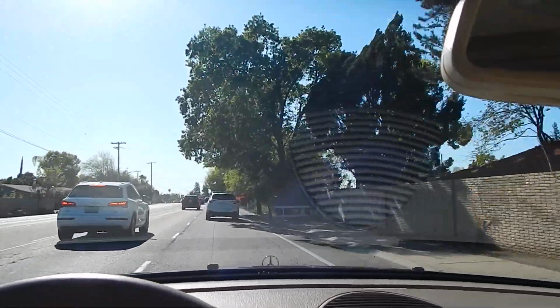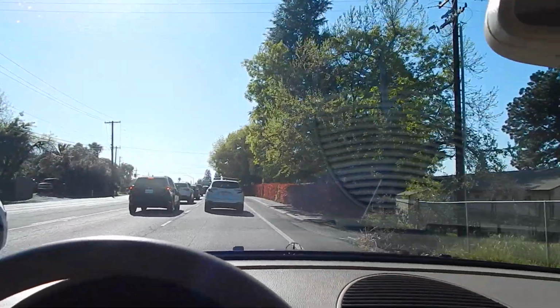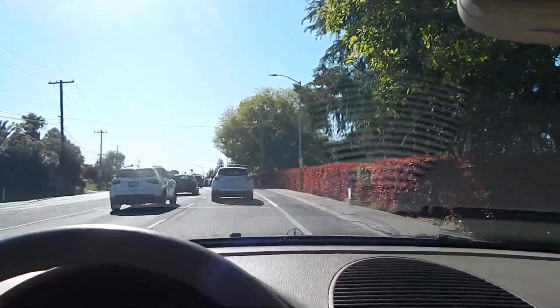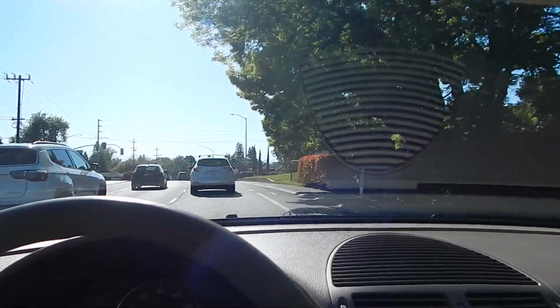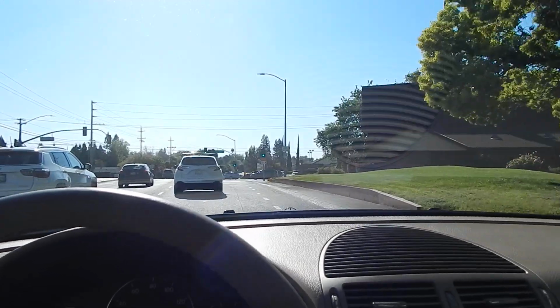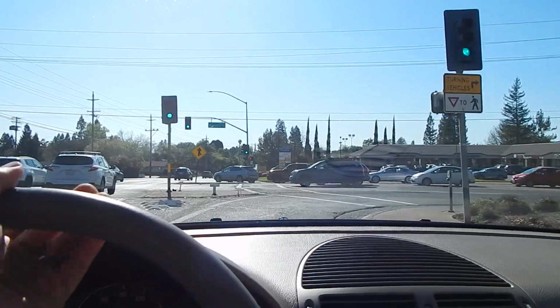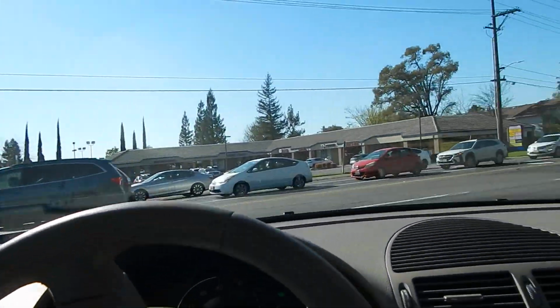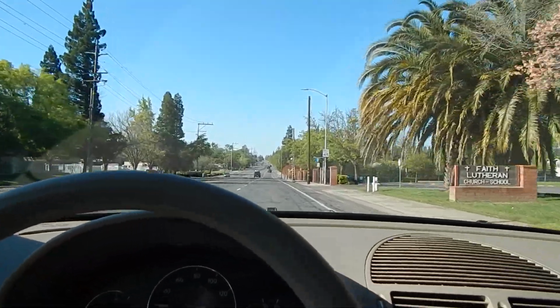Just extremely impressive how solid a 21-year-old vehicle feels. It's a testament to the build quality and how well they were made and how ahead of their time they were back at the time. Even in 2003, this vehicle really doesn't lack anything from a modern vehicle. It actually does many of the things better than a modern vehicle would do. It's absolutely a smoother, more comfortable ride.